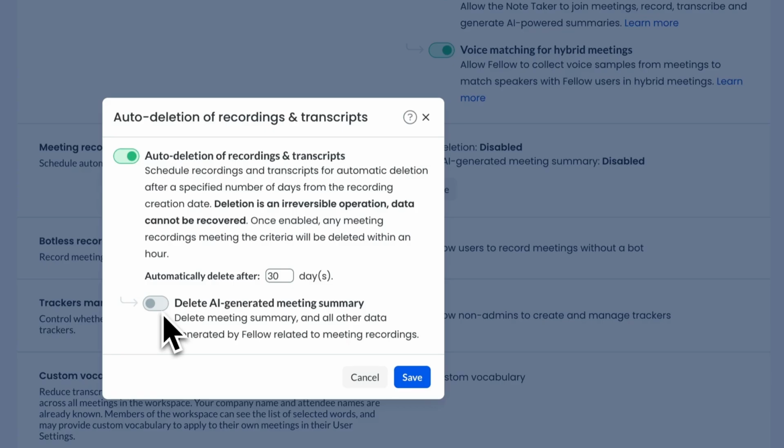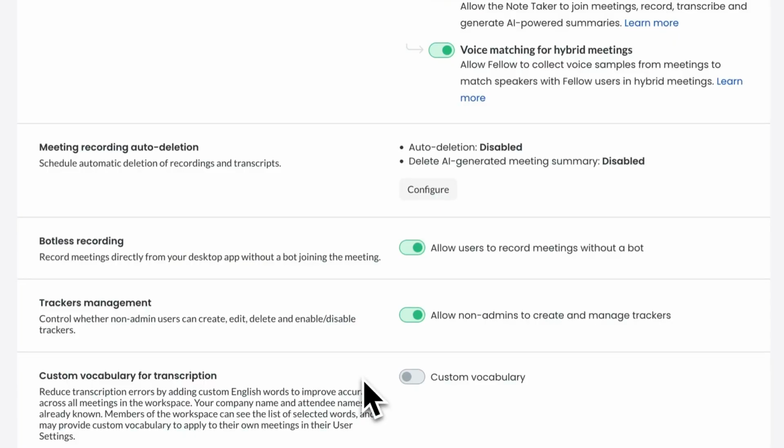On the other hand, if your organization's security policies require the complete removal of all meeting data, including summaries, you can configure auto-deletion to remove everything, recordings, transcripts, and AI summaries, on the same schedule. This setting gives admins precise control over how much historical data is kept in Fellow.